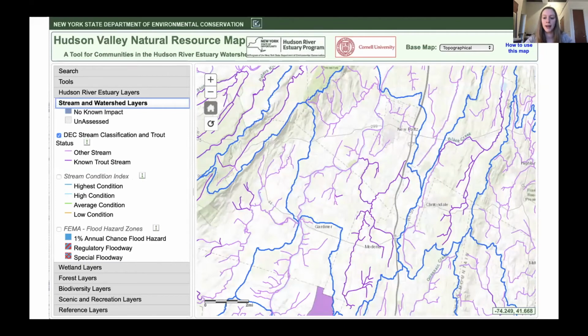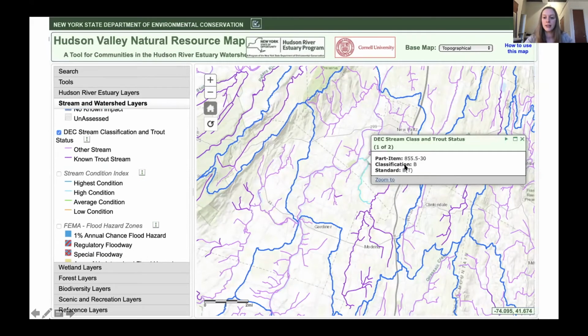So here on the Platica Creek, we have DEC stream classification turned on. We see that it's a darker purple because it is a trout stream. If we click on the lower segment, we see that it's a Class B stream, so it should be suitable for swimming, and it has a standard of BT, so it's a trout stream.